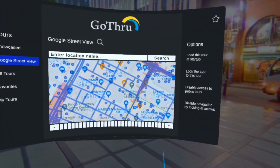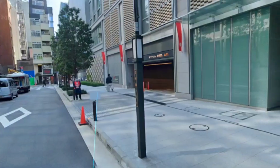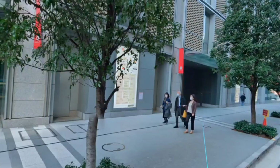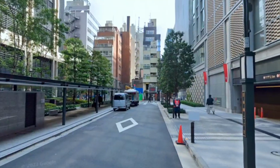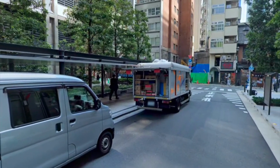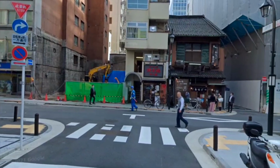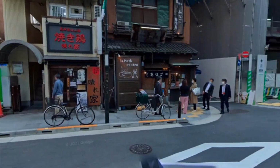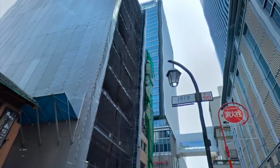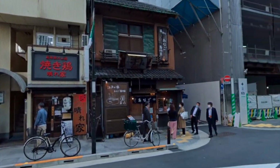So it is just Google Earth View in VR, but they did it pretty well. The only thing I wish that they did was make it HD, because it still is just a little bit blurry. And I know this is only on AppLab, so they probably have a lot more to do. But for right now, for an AppLab app, this app is pretty cool.